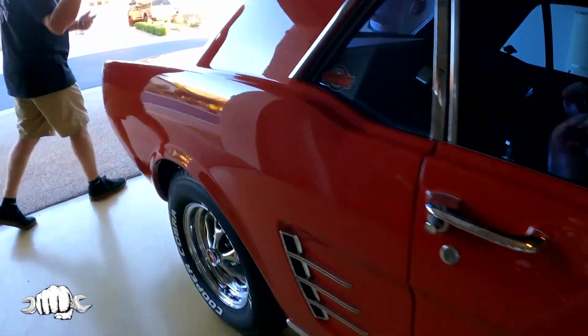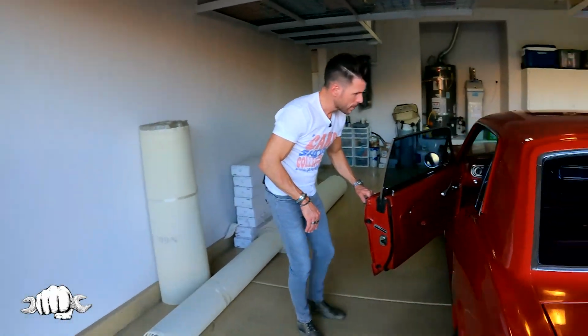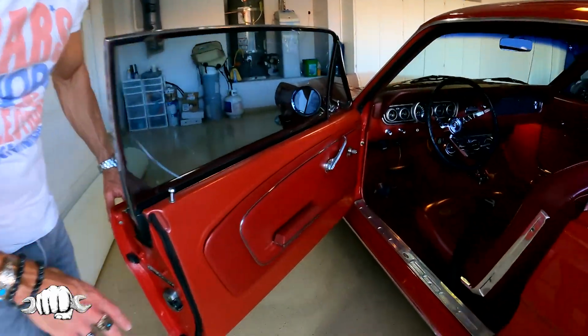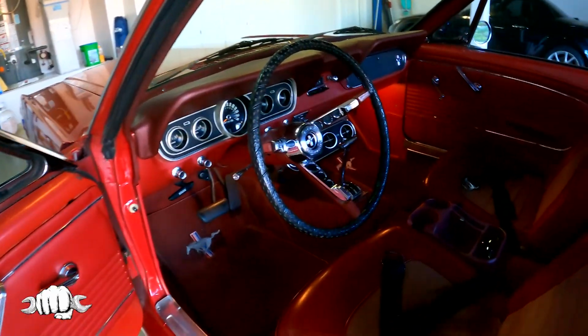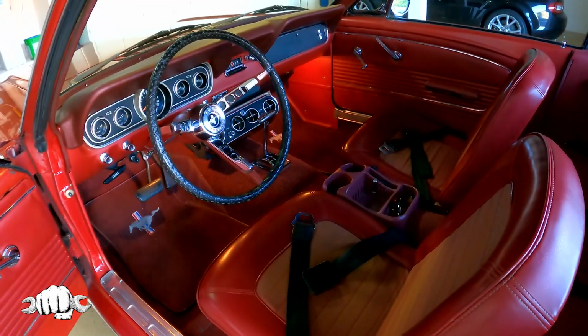Can we look at the inside? Absolutely. Come around here, Lance. The interior is all original? All original. Seats, everything is original. The only wear is a little edge where you get in and out. That's it. How many miles are on it? Right now it's like 138,000. Wow.